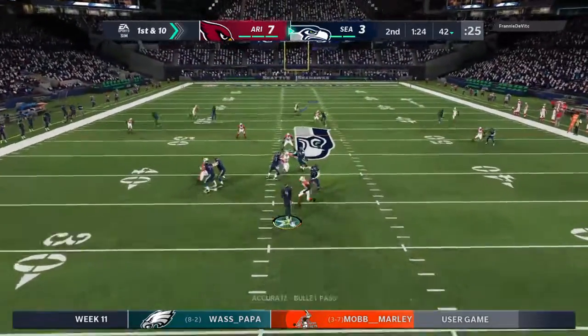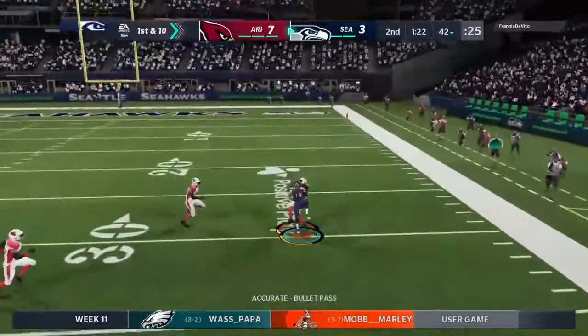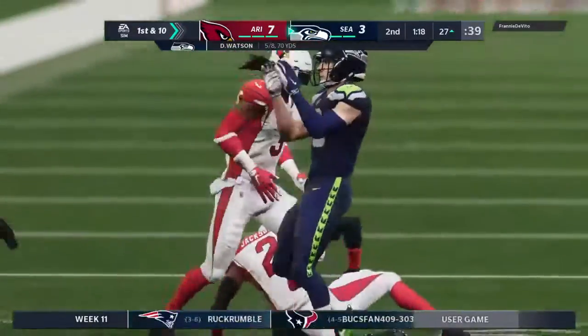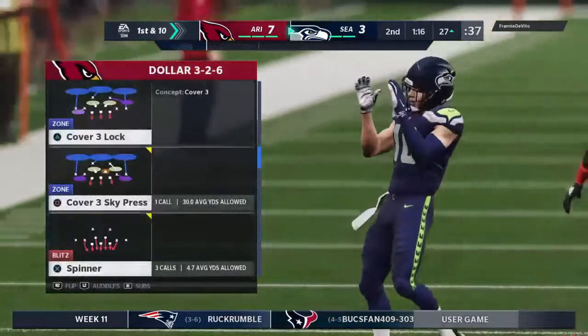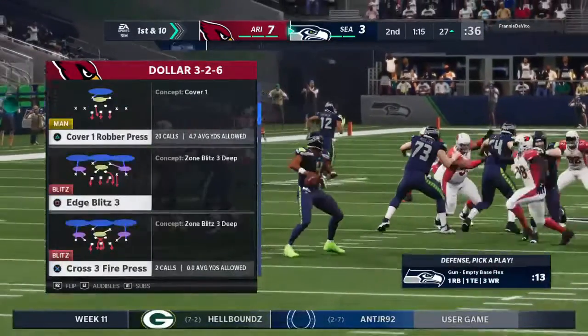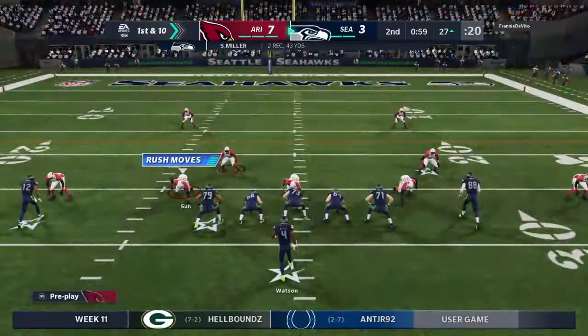From the gun, here's Watson. And that's caught inside the 30. That one goes for 30 yards. A one-handed catch, that's one thing, but with a defender right there, that was a heck of a play.